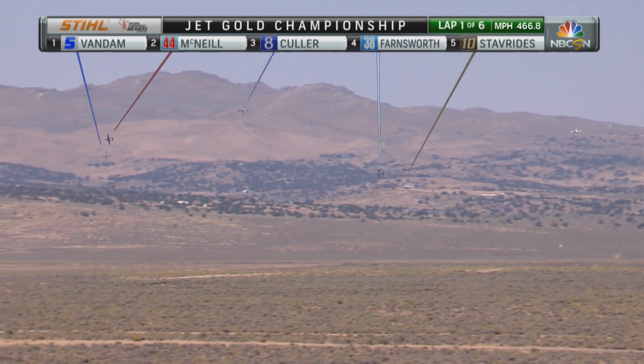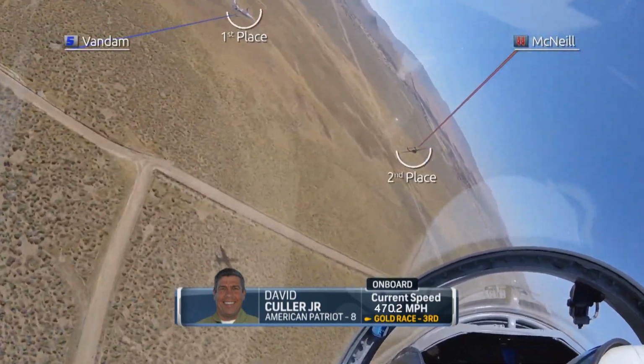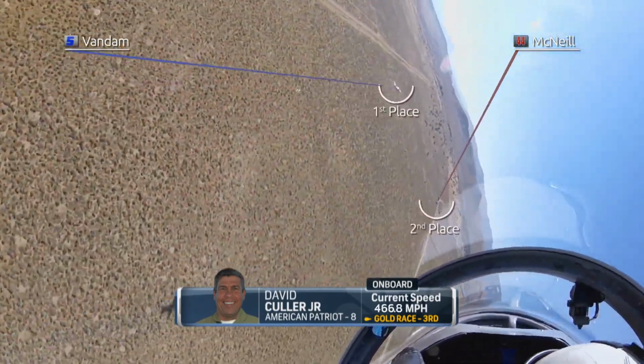And he has given some good chase to the number 5 plane right now. What a great shot from the cockpit of David Kohler's L39 as he's got a front row seat to this jet duel in the desert.